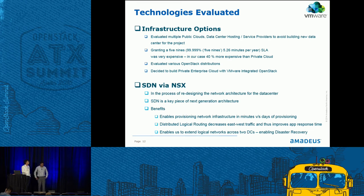We also looked at OpenStack. OpenStack or not OpenStack was never really so much a question for us. So we looked at Mirantis, we looked at Red Hat, we looked at various distributions, and in the end we decided to go with VMware. I have another slide on this because we have a long-standing relationship and some other considerations. But what I'm trying to say here is, it's not that other distributions are bad. It was just a fit in our case.